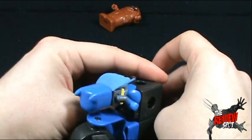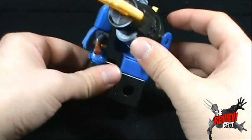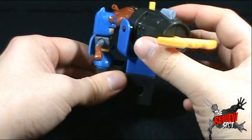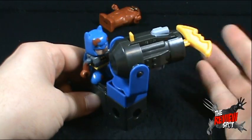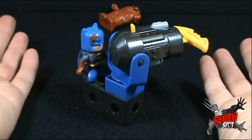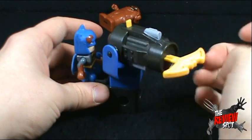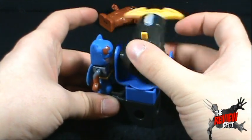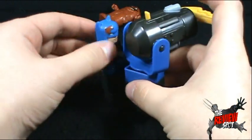Now, I wonder if there's actually ports on the Batmobile, because then you could probably put this on top of the Batmobile, and that would make things even cooler. The idea that really Batman would have a missile launcher, yeah, I don't know. It's a little gray. It's a little gray for Batman. But as a child's toy, it is still pretty cool.